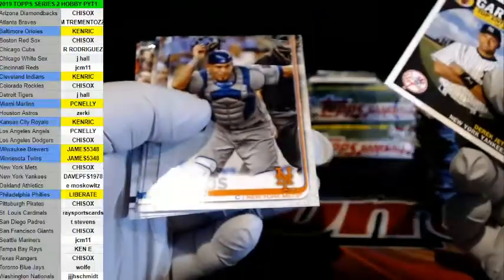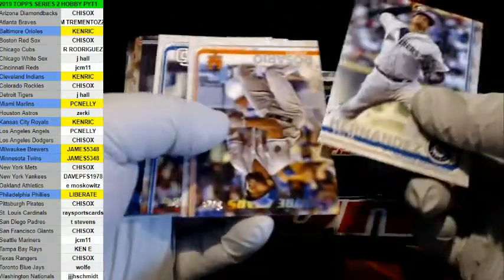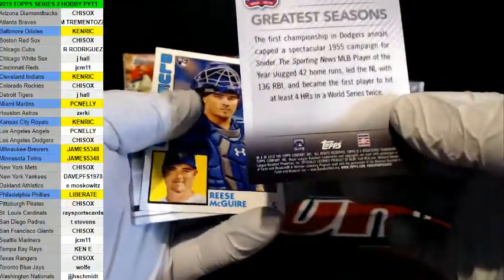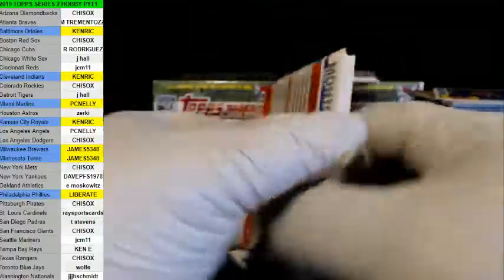And Gary V, Derek Jeter, and a Wilson Ramos. Well, I agree with you, Zon, to a point. Duke Snyder for the Dodgers, 69 of 299, and Reese McGuire. If you're buying one of the bigger teams, one of the bigger sought-after prospects in those breaks, you can sell the paper and get 20, 30, 40 bucks back if you sell them in a lot, if you do it within, say, a month of the product release.